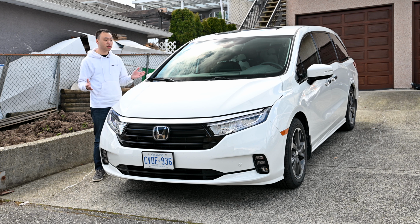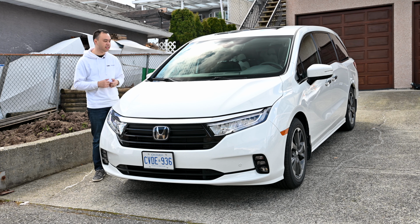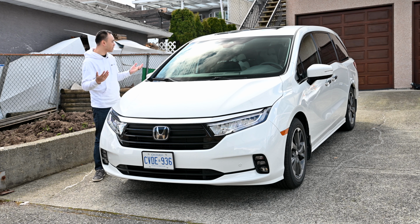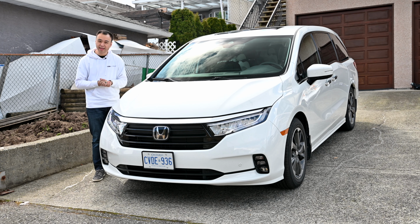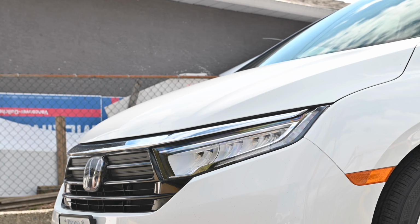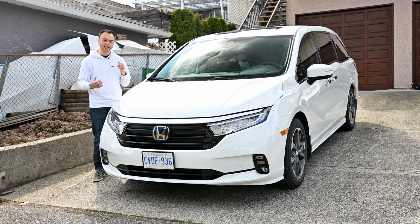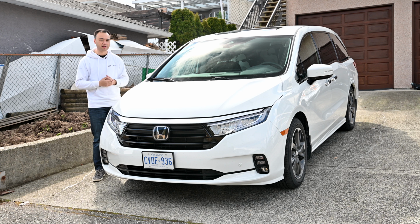The Odyssey is certainly not new. Introduced back in 2018 and got a refresh last year with a slightly different front end. It looks okay. I guess it's a little bland considering the Carnival looks as good as it does, and the Pacifica just has that certain type of elegance about it. But this, well, it certainly doesn't stand out, but it's a minivan. Does it need to? You let me know in the comments down below.